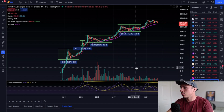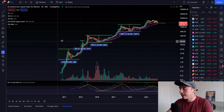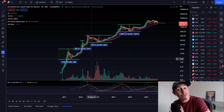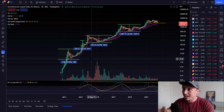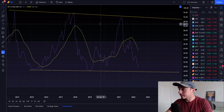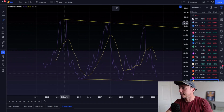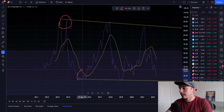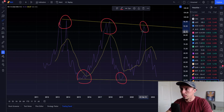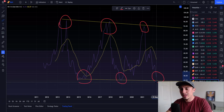Looking at the BLX chart as well, I think this is quite interesting to look at. This outlines all of the market cycles. You can see every crypto bull market from 2011 all the way through to today. And when we look at the relative strength index from what's happened, I think this really shows you something quite interesting, is that here we have the peak of a bull market. Here is the bear market bottom. We've got bull again, bear, bull, and effectively almost a bear.